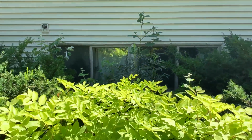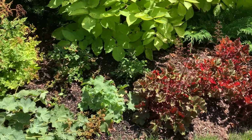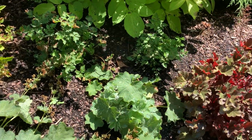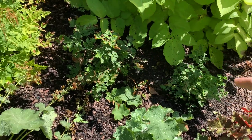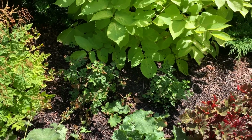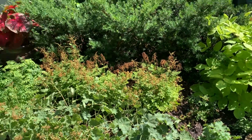Kind of want to see them bloom, so I'm leaving that. This I did have some Clusa cucumber. I did just end up going with another Alchemilla mollis and then more of the Chantilly lace goat's beard just to kind of complete it. The hostas were not liking it over here.